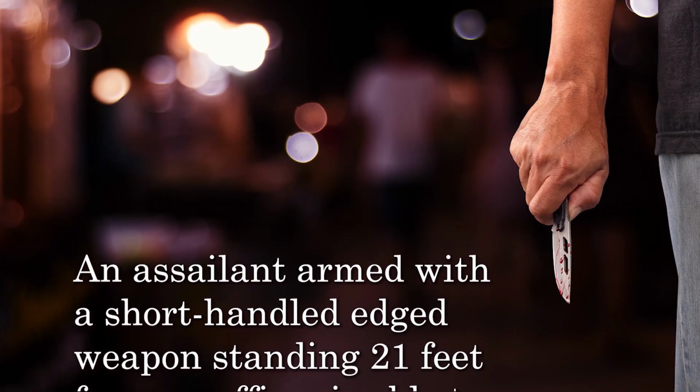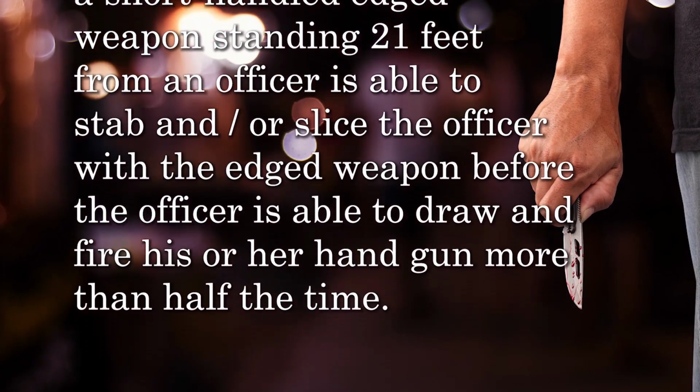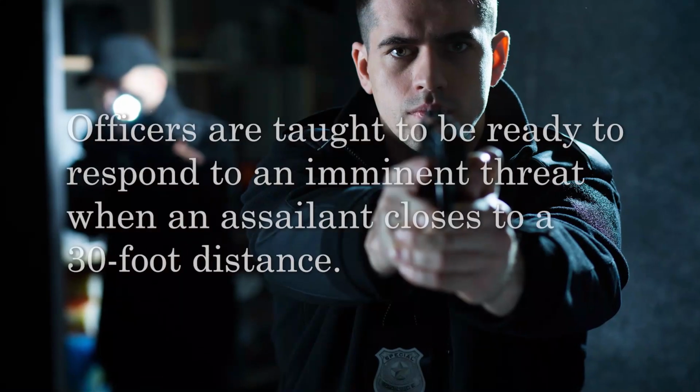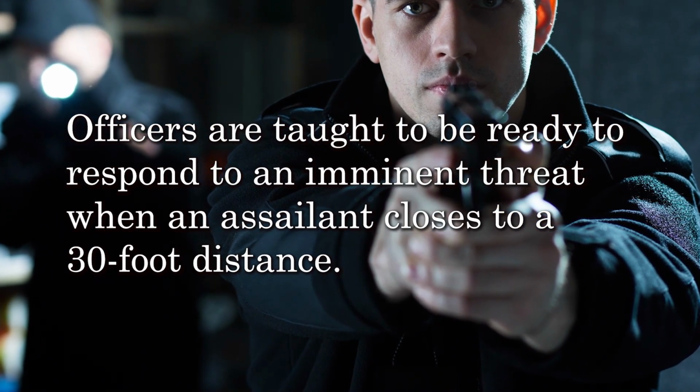Research initially conducted by Dennis Tueller and published in an influential article showed that an assailant armed with a short-handled edged weapon standing 21 feet from an officer is able to stab and or slice the officer with the edged weapon before the officer is able to draw and fire his or her handgun more than half the time, and that even those officers who are able to fire are still very likely to be stabbed or sliced. Consequently, officers are repetitively taught that they should draw their weapons and be prepared to defend themselves from an edged weapon well before an assailant closes to a 21-foot distance. Officers are taught to be ready to respond to an imminent threat when an assailant closes to a 30-foot distance.